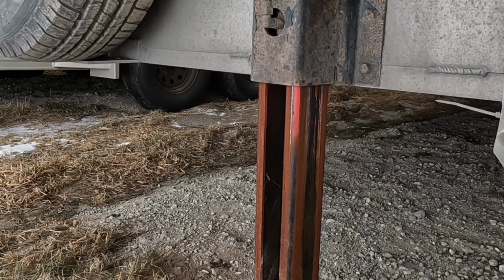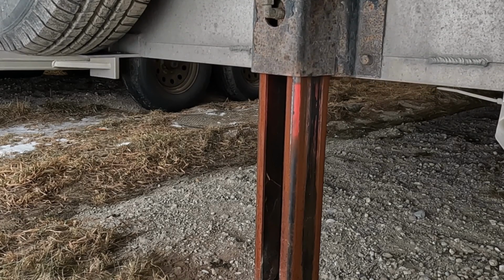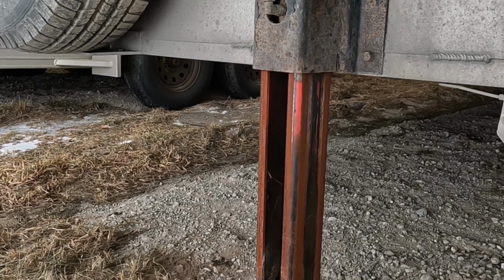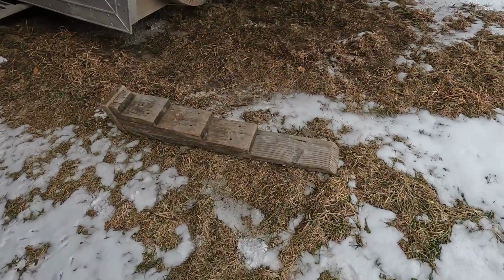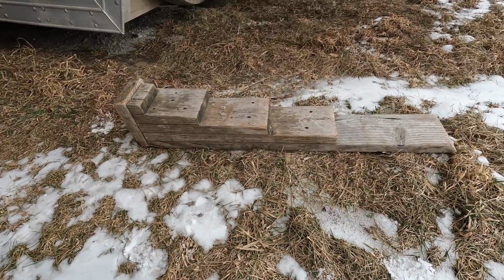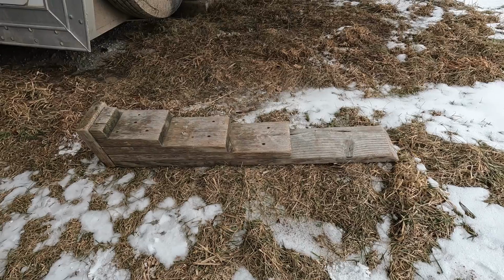I sprayed paint on the lift to mark how high I have to raise the gooseneck to hook up to the truck. I made risers to level the rig when camped in uneven sites. Also, they can be used in the event you get a flat tire.